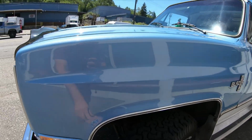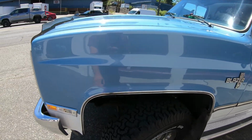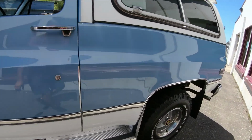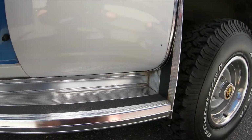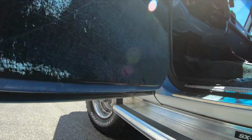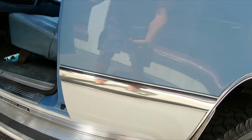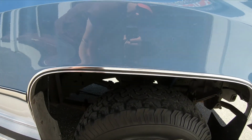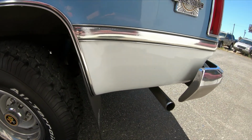See, like you got a couple rock chips here. It's not rust, those are rock chips. Down low is really nice in this truck. Bottoms of the doors are nice. I haven't seen anything really crazy, any of the wheel wells or any of that. And the tires.